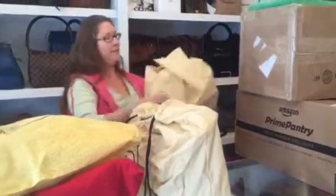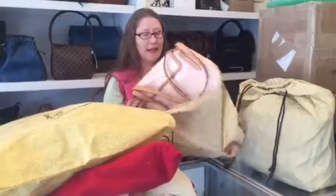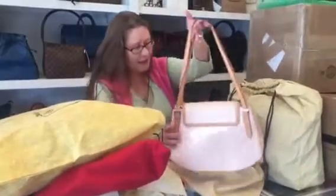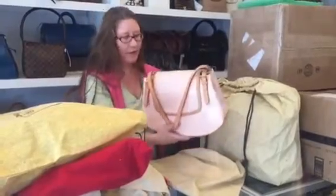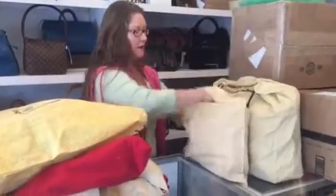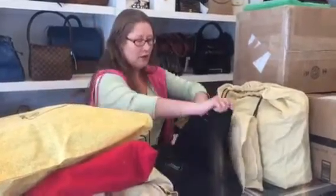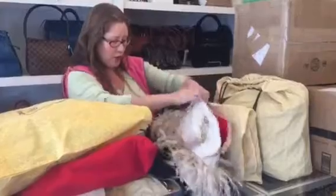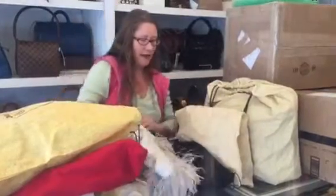Not last nor least, another Louis. And this one is so pretty. Oh, it's like an angel baby bag. Look at the color pink. So beautiful. Oh my. Okay, that's gorgeous. In the Vernis monogram. Wow. And let's see what else we have. This says Anthony Luciano. And let's see what it is. This says Louboutin. So it is a Louboutin bag with a lot of fringy stuff. All right. And I will just get this one back in the dust bag.